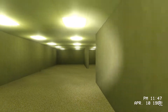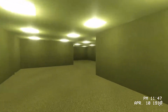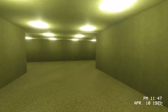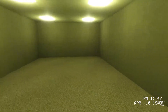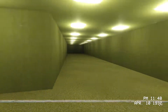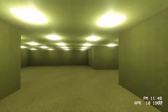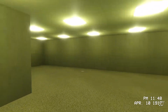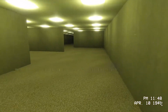Okay. Let's just go back. I don't know. I don't know what that dark area was for. But I'll just keep going. I'm getting more and more lost, the further I'm getting in here. Okay, this is a dead end.